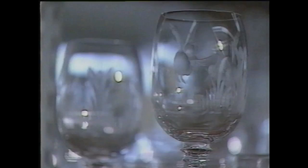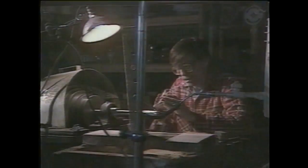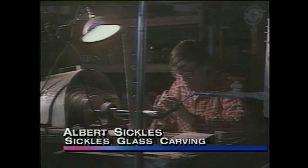Today, with unerring accuracy, Albert applies grinding stone to glass to create ducks and hummingbirds and flowers, all freehand. Beauty frozen in glass. Does he ever make a mistake? "I got about 6 trash cans behind there."